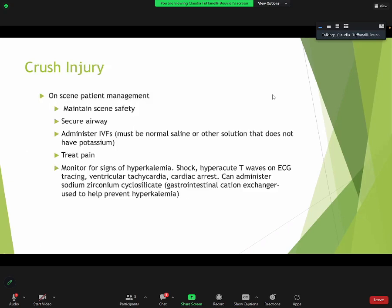So with crush injury on scene, this is a big thing that will come up if you're in the ER and they call you to ask what to do, or you're consulted, or you're part of a rescue team. On the scene for a crush injury, you're going to maintain scene safety, look out for yourself and your team, and secure the patient's airway if you can, whether it's bagging or giving oxygen. And then give IV fluids like we talked about, because that can help manage the elevated potassium and can also help with any third spacing and problems from the crush syndrome.